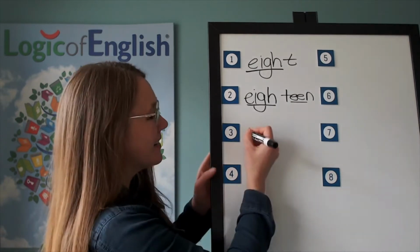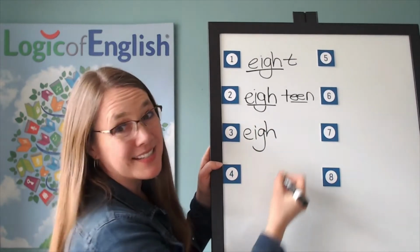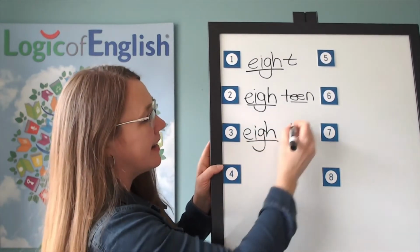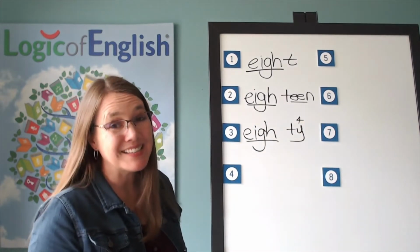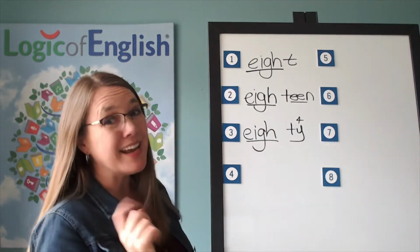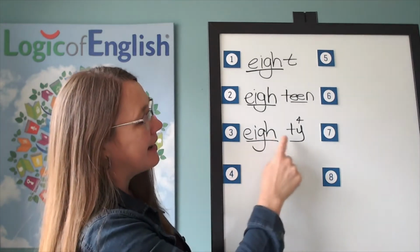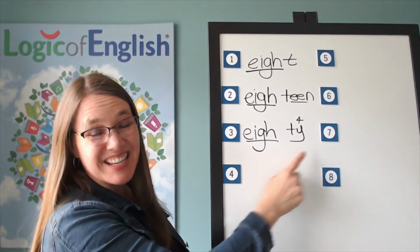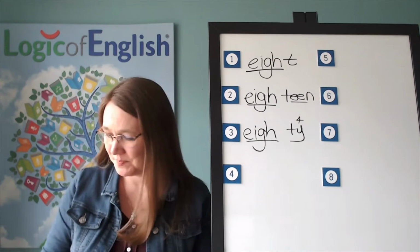Good, help me to write it. The first syllable is A. The second syllable is T. T-E. How will we mark it? We'll underline the A and we'll put a four over I-E, saying its sound E. And why may Y say E only at the end of a multi-syllable word? Let's read it. Eight-E, eighty. And notice that T is there again. And what does it mean? It means groups of ten.